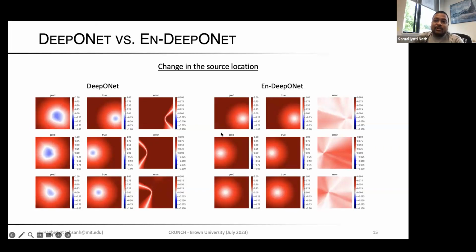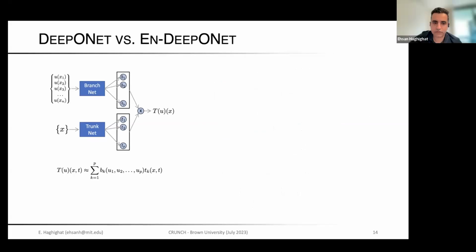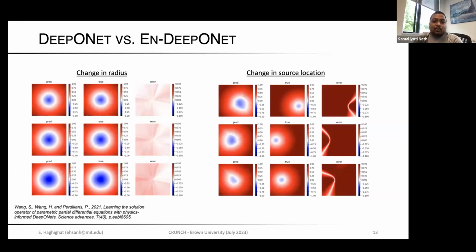Excuse me, can I ask a question? Yes. I am Kamal from Brown. In the previous slide, slide 13, what is the input to the branch and the trunk, and the output? Yeah, it's based on exactly the setup of Paris. The input was nodes on the circle. I think it was 20 or 30 nodes on the circle, something like that. I don't remember, it has been quite a while. But some nodes on the circle. That's the input to the branch, and the trunk is just XY coordinates.